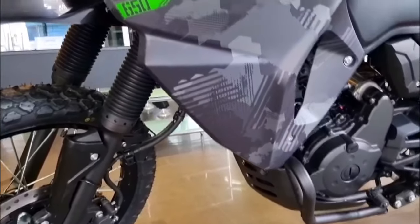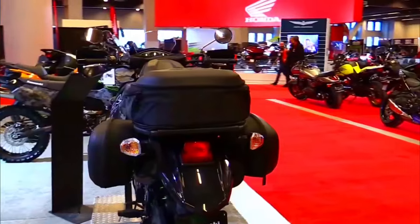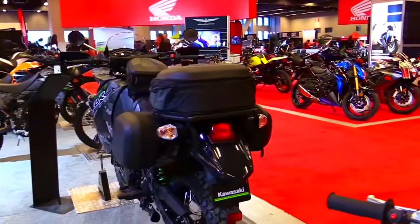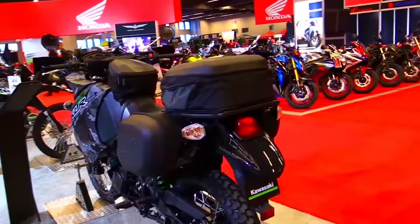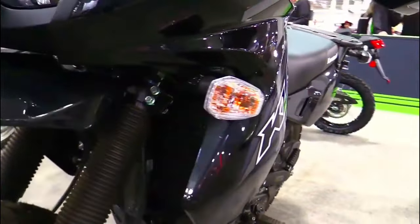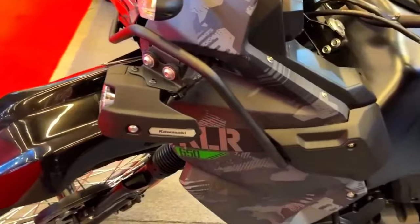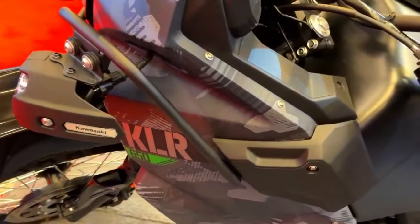For 2024, the Kawasaki KLR650 Adventure receives a number of updates, including a new digital instrument cluster with a larger display, a new LED headlight and taillight, a new adjustable windscreen, a new seat with improved cushioning, a new exhaust system that is lighter and more efficient.